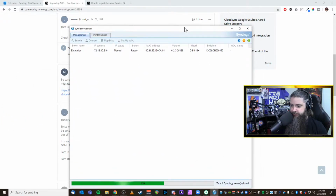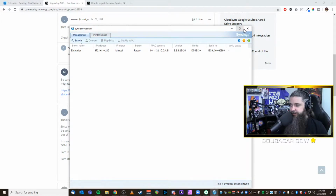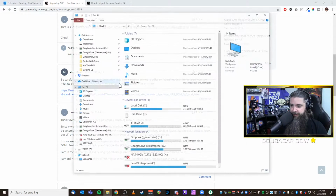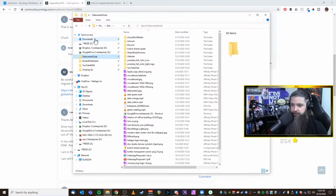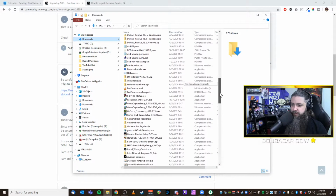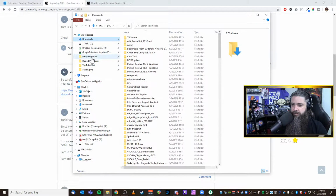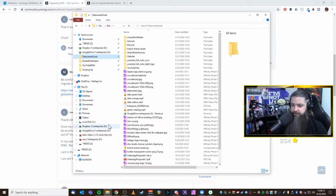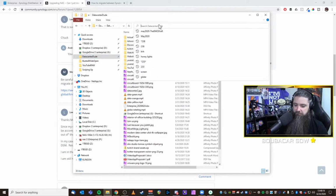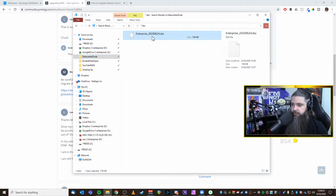Actually, is it going to still find Voyager? Probably not. Is it powered off now? Yes, it is. Okay. All right, so there's Enterprise. And what I want to do now is double check I've got that configuration file. Where did I put that in downloads? Where did I save that? Thought I put it in here. 2026-24. Yeah, okay. I did put it in there. All right, so we've got it.